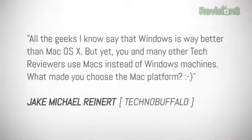Alright, so our next question is on the Mac versus PC debate. User Jake Michael Reinert asks, hey John, all the geeks I know say that Windows is better than Mac OS X. You can already hear it in the comments. But you and many other tech reviewers use Macs instead of Windows machines. What made you choose the Mac platform?